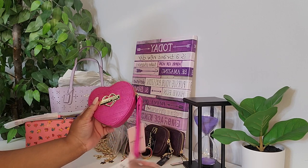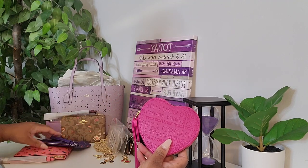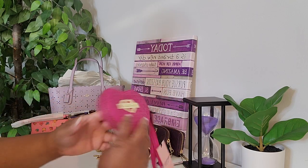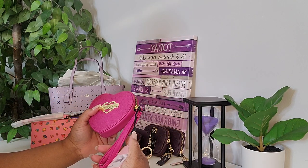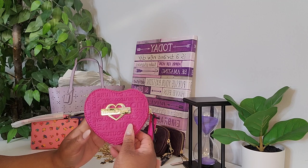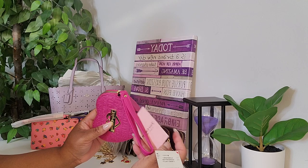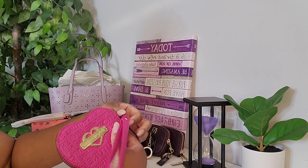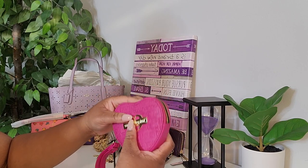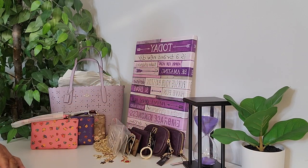All right, you guys. So next, I found the heart-shaped. Uh-oh. Don't embarrass me in front of company. This is the heart-shaped. What is this, like a wallet? Glam heart. This little wristlet. I finally found one. I found this at Burlington for $10. So, yeah. You guys have seen this a million, gazillion times by now. So, I have this.